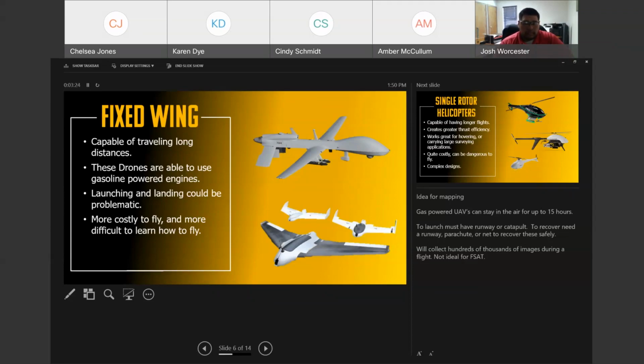But the good thing about these is that they collect hundreds of thousands of photos and images during their flight. So they're really good for engineers and for contractors, and if you have the time and the space to fly them, these are really good, but they are costly.